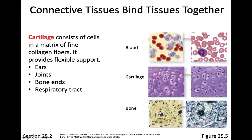Cartilage, on the other hand, is cells in a very thick matrix of collagen fibers. Collagen, if you remember I mentioned earlier, is very strong. It doesn't bend a whole lot. It is flexible, but it's very strong. So it pops back into shape. So your ears are made of cartilage. Your nose is made of cartilage. The end of your bones are made of cartilage. Your respiratory tract, your trachea, is made of cartilage. It's strong and rigid, but also bendy.